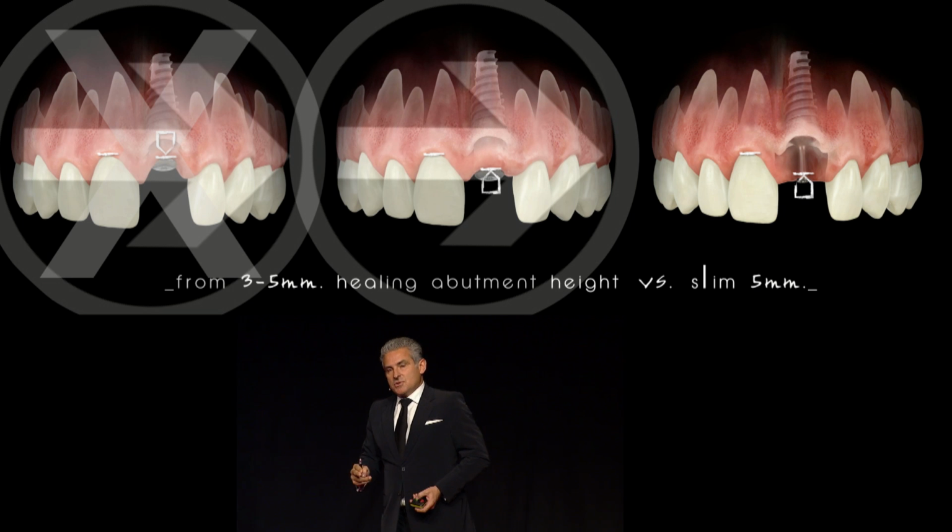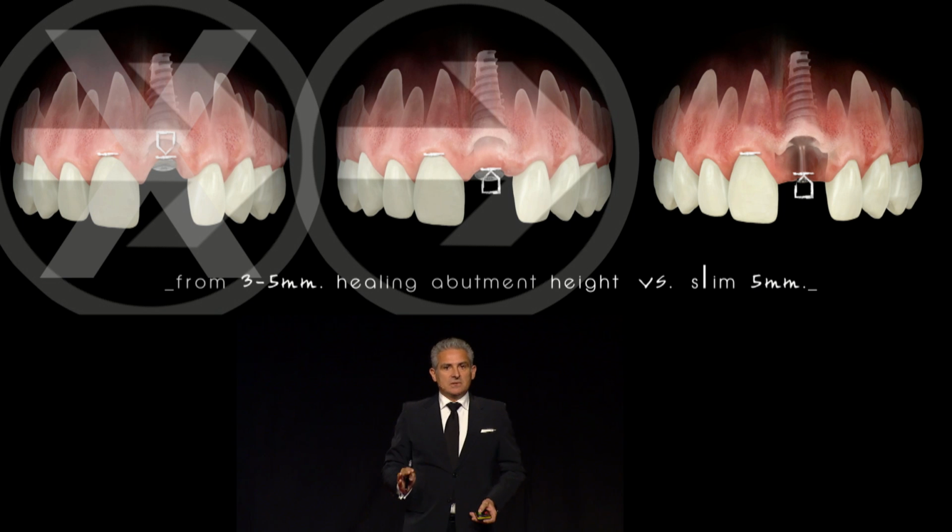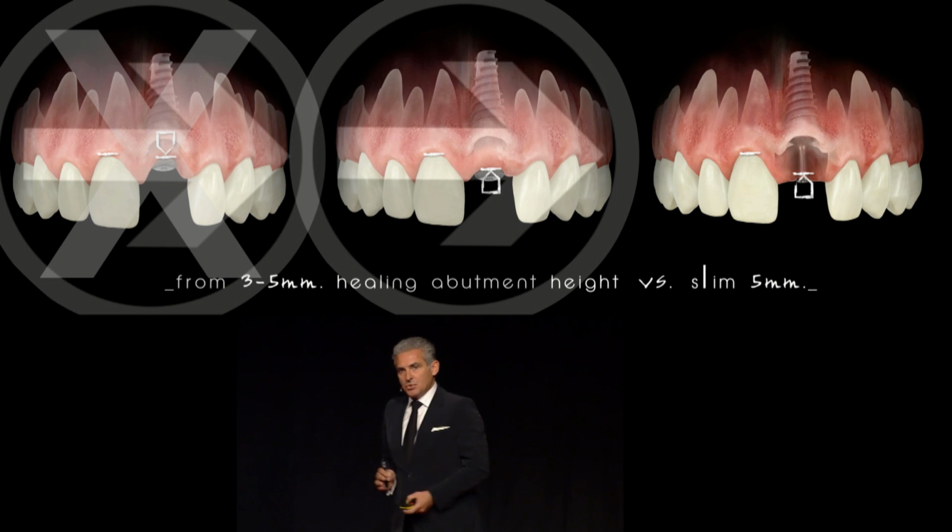So the trick is to create as much tissue coronally, let it heal, and then push it. This is the trick. It's like an elevator. You want to increase it, to then push it, and I want to have it as dense as possible.